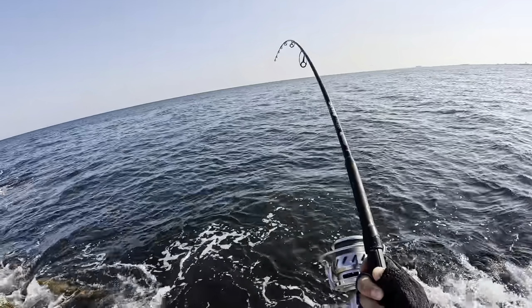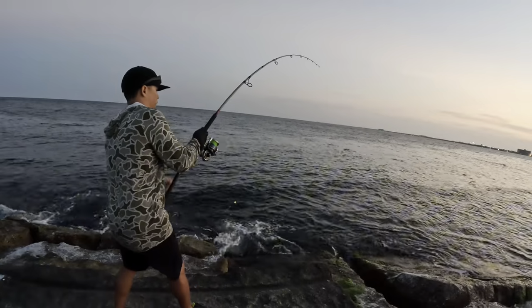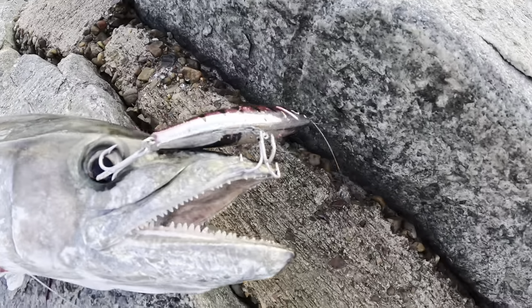There we go. Run out, run out. That's Higa.